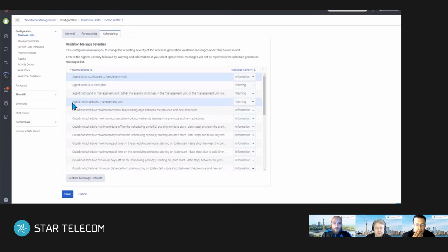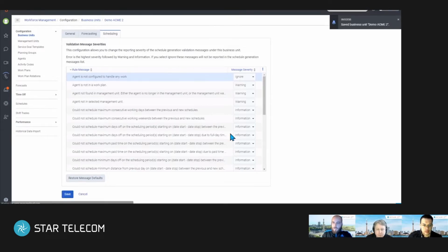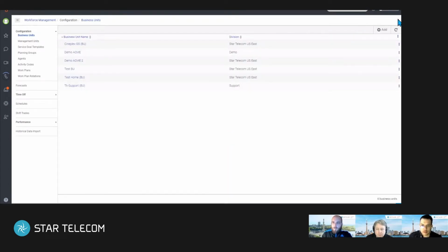But let's say "agent is not configured to handle any work." We might want to even ignore this because we probably have some users in our management units that don't have any skills or languages added. Anyway, maybe they're still onboarding, so we definitely want to ignore those messages. And we simply hit save, and that's going to reproduce during the schedule generation.